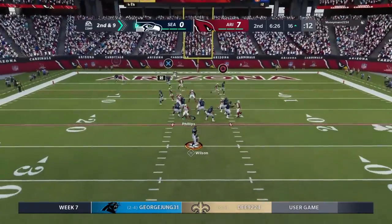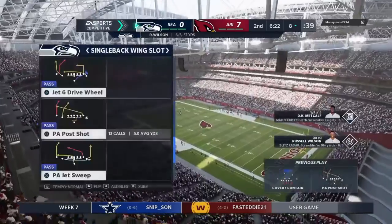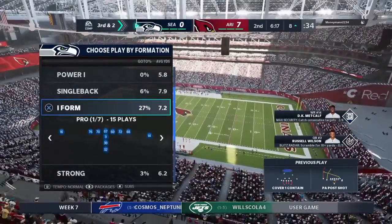Play action. Now Wilson, and this is going to be hauled in. Oh, what a catch at the 10. The reception good for 7. It's 3rd down, a gain of 7.